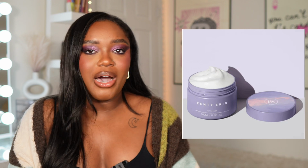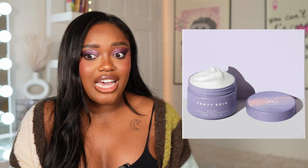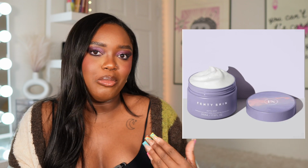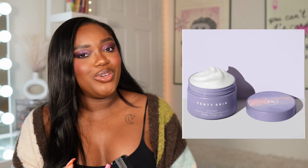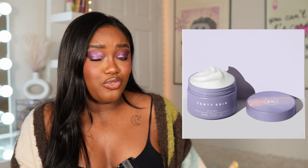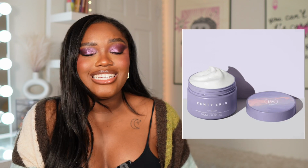For those of you who love the Fenty Skin Butter Drop Body Butter, we have a jumbo size, which I think is genius because so many people always stock up on multiples, but now you really don't have to because we have a jumbo version. If you are a fan of the Butter Drop, I know you're excited to have a jumbo version, and with this Sephora sale coming up, you can get it at an even cheaper price. So that is very exciting.